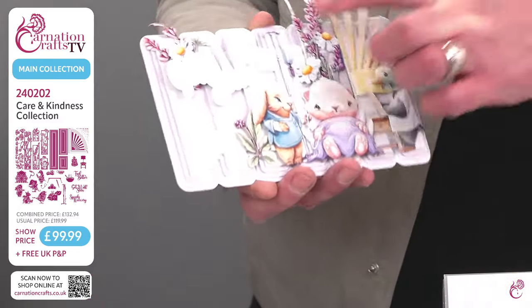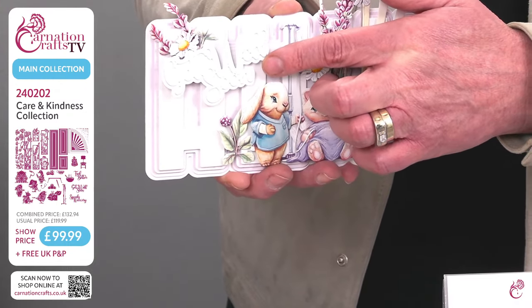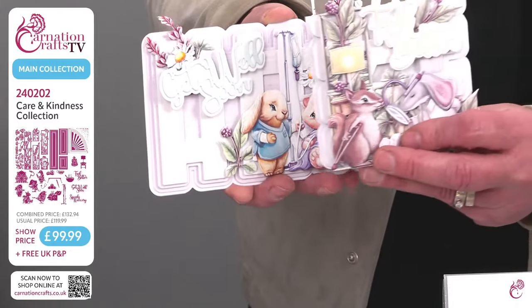Janine's done this one, so there's your get well soon. It's a lovely font, and again, cut out of the perfect papers. It's absolutely perfect. I think someone's using a drill next door. Still. I thought it was me making that noise when I turned the chair.